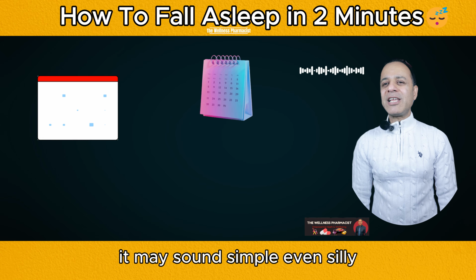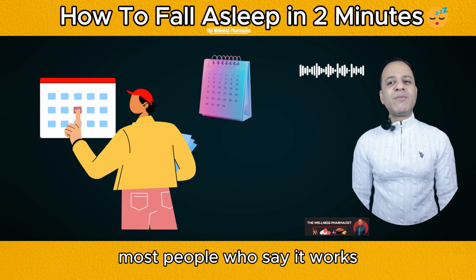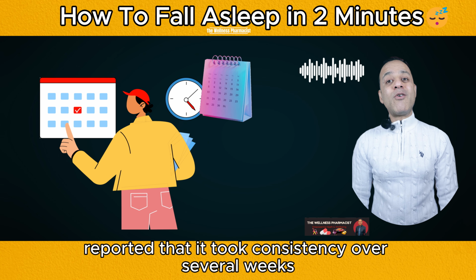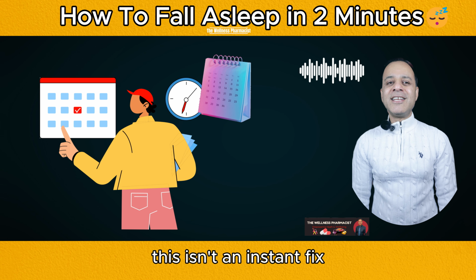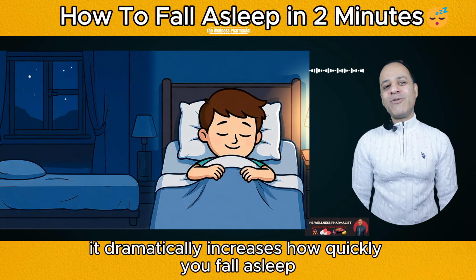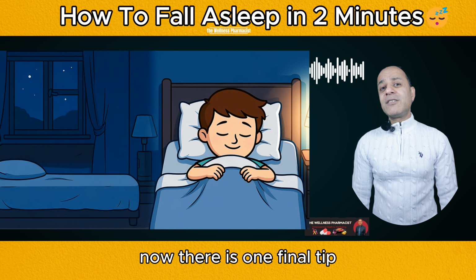It may sound simple, even silly, but practice is what makes it effective. Most people who say it works reported that it took consistency over several weeks. This isn't an instant fix, but over time it dramatically increases how quickly you fall asleep, assuming you don't have an underlying sleep disorder. Now there is one final tip.